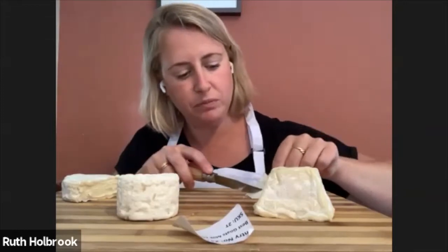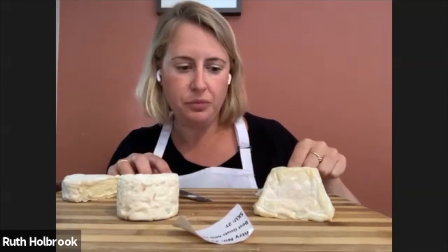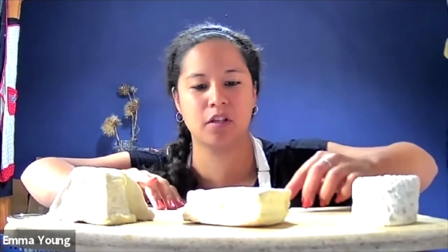So texture, the core is actually slightly drier than I anticipated. It's got a bit of a squeak, a curdy squeak. Yeah, agreed. It's a bit firmer than I thought it was going to be. The breakdown is, as would be expected, nice and silky.